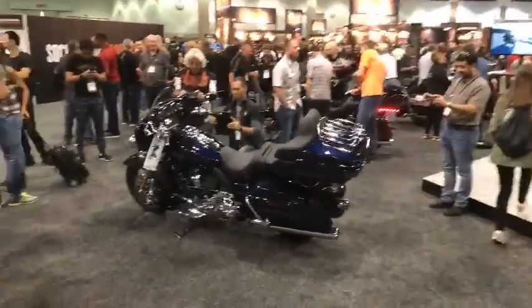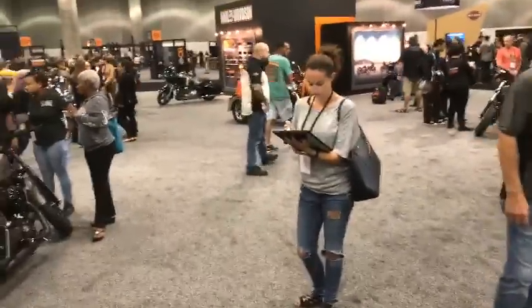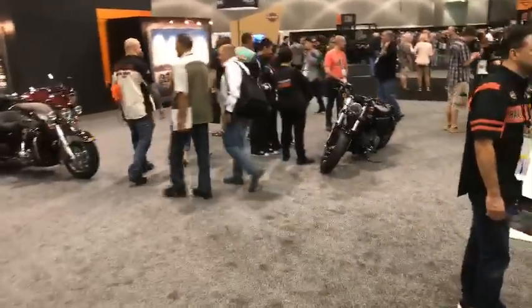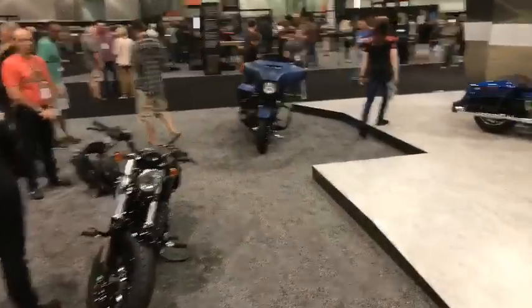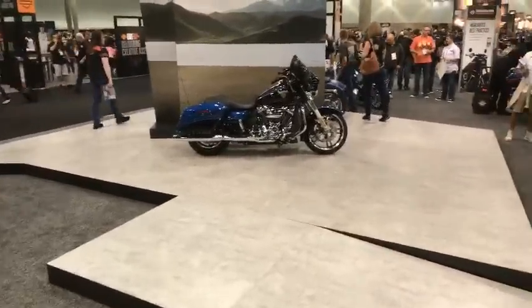So I haven't heard anything about the V-Rod engine, what they're going to do with it. I think the V-Rod engine at this point is gone. I think they're going in the direction of the Streets and the Street Rods, and that's kind of the future of their water-cooled high-revving engine.